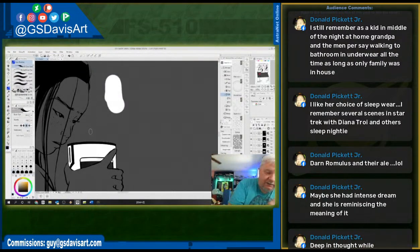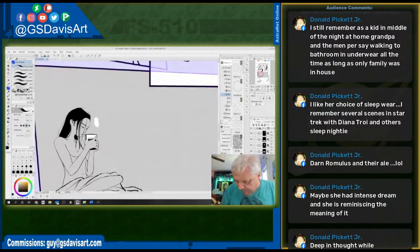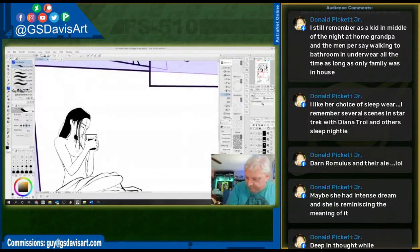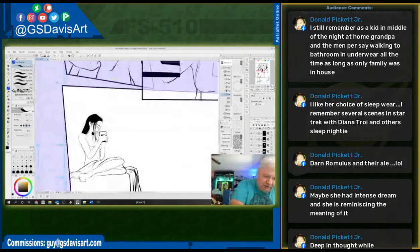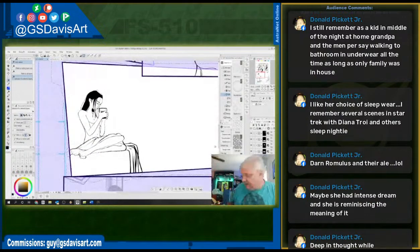I'm not going to do that because that will change between panels. So we're going to have to come in with the steam in a minute. Okay, bringing in the background here, or getting rid of that. And we will tag it, right? And I think it grabbed everything, so we'll go down to this level and we'll hit delete.